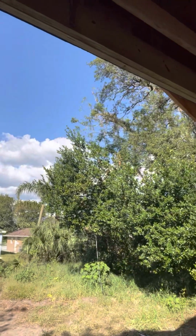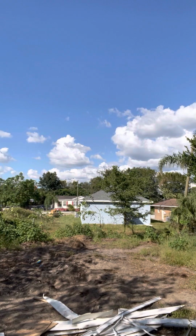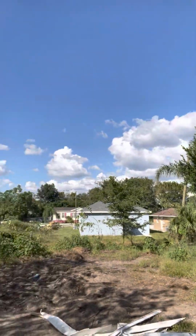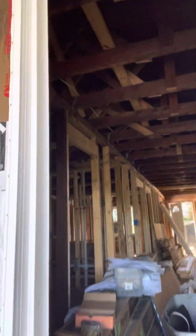And look at the neighborhood. New houses all around, new houses. They just dug this up over here to the left of this gray one. That is beginning a brand new house. So the neighborhood is just changing.